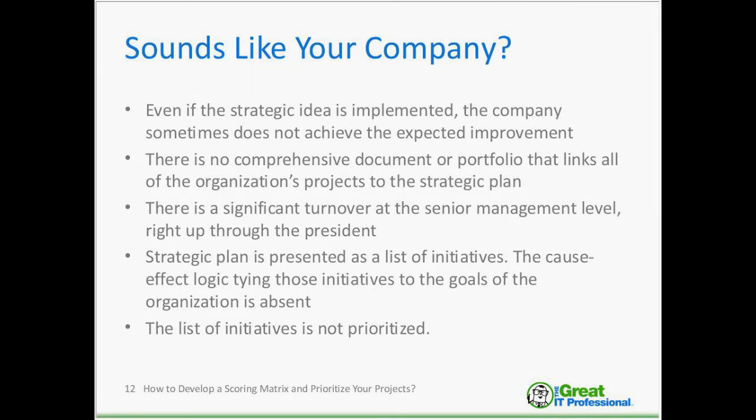No comprehensive document or portfolio that links all of the organizational projects to the strategic plan. Let me explain this one. I walk into your CEO's office and I ask for a list of all the projects going on at your organization. Well, problem number one, most CEOs I know don't have that list. Even if you say, provide me with a list of the top 20 most important projects running in the company, assuming that he or she provides me with that list, I randomly pick a project and ask, why are you doing this? What is the linkage between this project and your strategy? And he or she will be able to explain that to me.